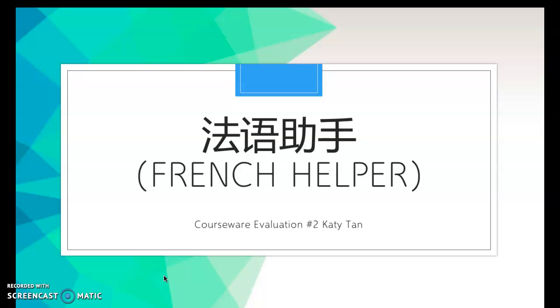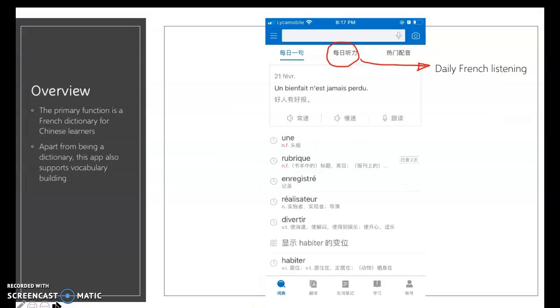And today I'm going to introduce a dictionary application called 法语助手, which is translated directly into French helper. Okay, I'm gonna start with a brief overview of this application. As I said earlier, this is a French dictionary for Chinese learners. But besides that, this application is also good for vocabulary building.